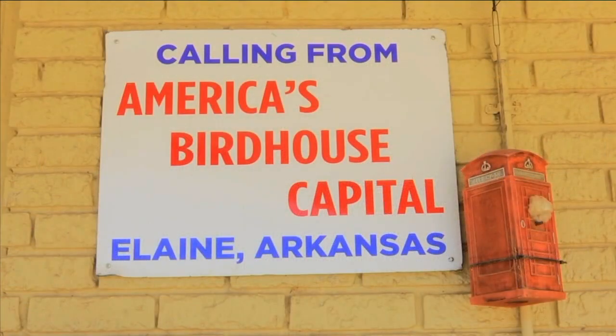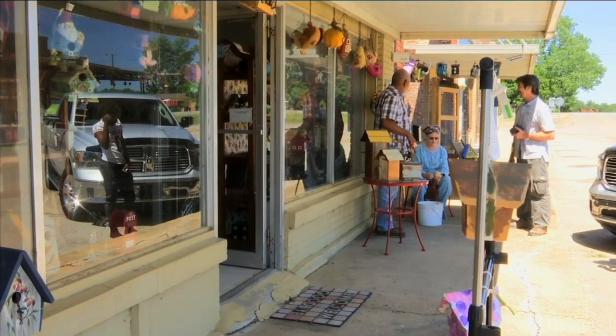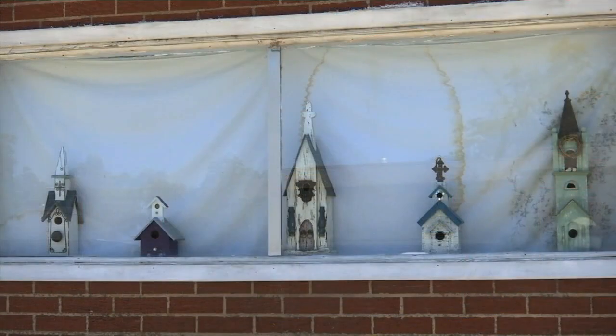We draw birdhouses on paper and let them color them, and then we begin to build them and put them together. And then Pat came up with the idea that we were going to be the birdhouse capital of the world. And so we started making displays in the town. You can see the buildings are desolate and gone, but we would take the windows, the storefronts there, and we would decorate them with birdhouses. And we began to decorate the town with birdhouses.